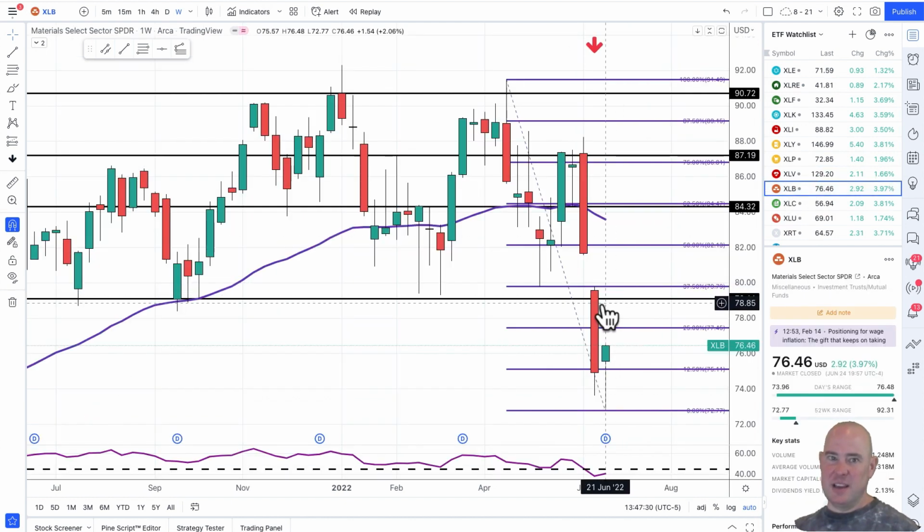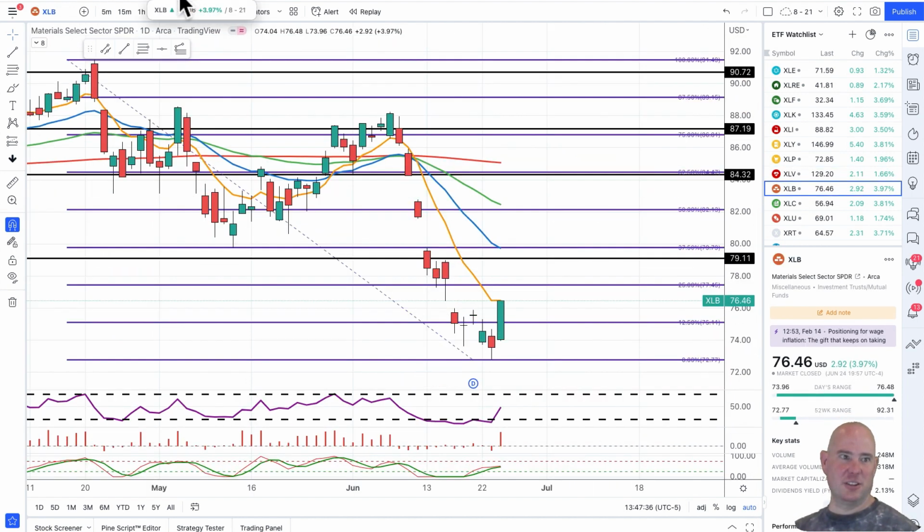XLB, only up 2%, so nothing spectacular there. This is when you start seeing stuff. I watch for the strongest sectors. By the way, this was not a double bottom and just coming up to the rotation zone. If we do continue higher, the major area I'm watching, you see we have these dueling closes right here, 77.86.